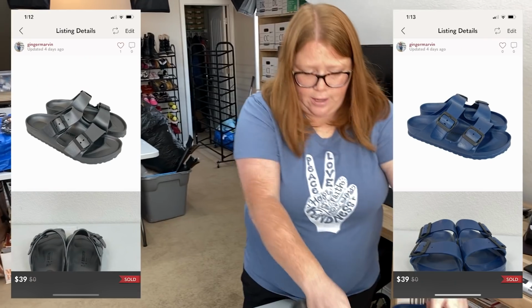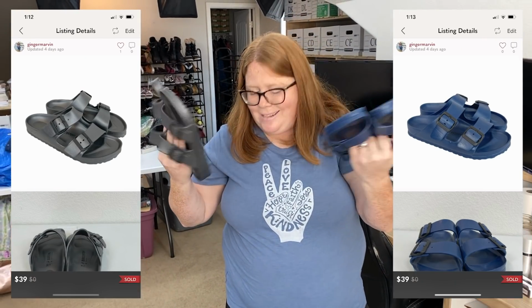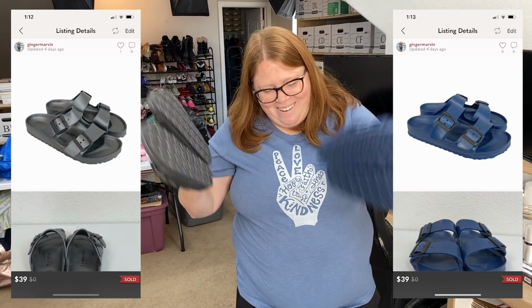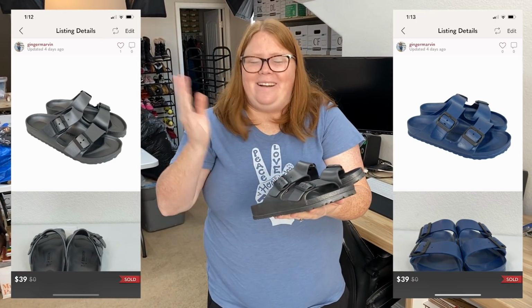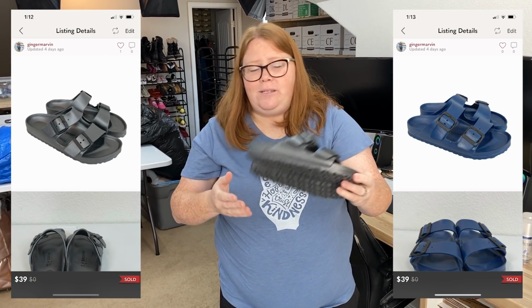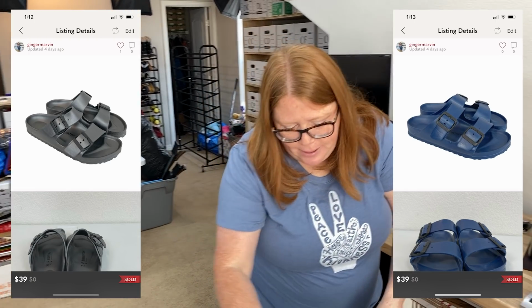And then same with these Birkenstocks. These both came from that same day. So I have $10.16 into each pair, even though these were like $4.99. I don't know why it bugs me. I know the average is the same for all the shoes. I bought a couple of pairs of like $20 shoes this day, so it brought my average up.